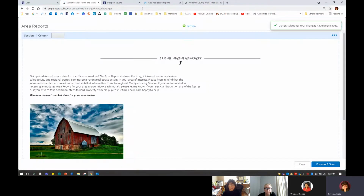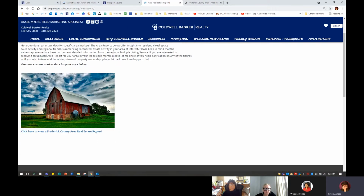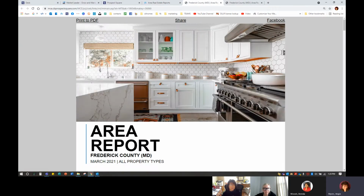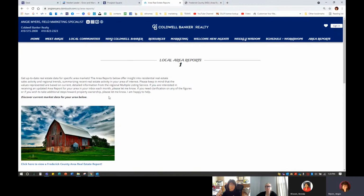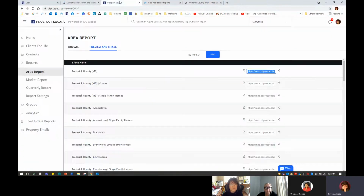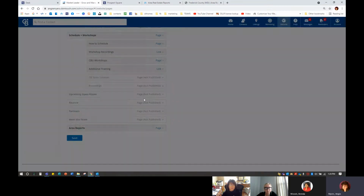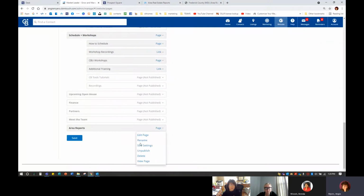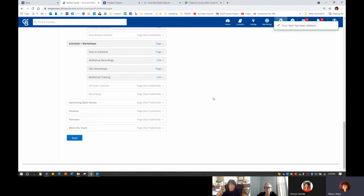So now we have that on our site, and I can go back in and refresh this page just to make sure. And then when I click on that link, it's going to take me to my area report. Now, there are different ways that you can utilize this on your website. Again, you can add a page if you want to add them all to a separate page. I'm going to go ahead and delete that because I already have that information several times.